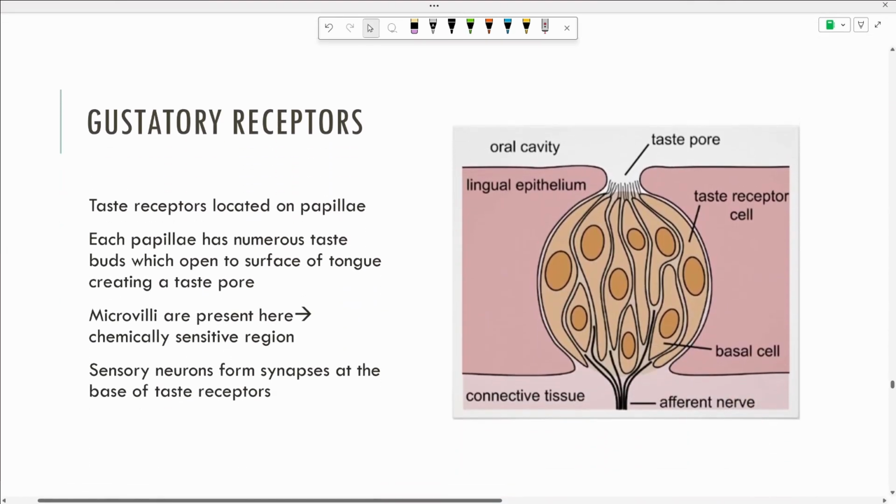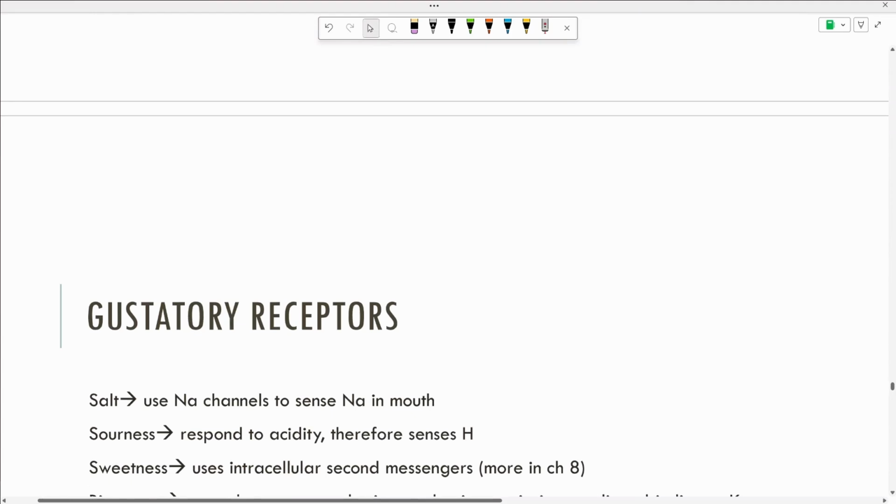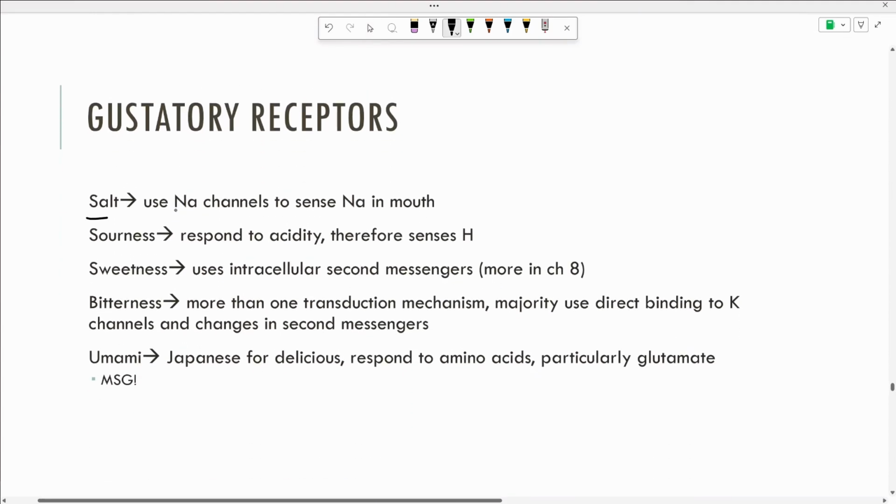So here are the receptors for our taste. We have the little taste pores, and all you're doing is you have pores for different things, and they all have different receptors, and that is what gives you taste. Now, what do they connect to? Salt, obviously, will use sodium channels to sense sodium in the mouth. Very easy. So the food has sodium in it. We taste salty, we'll know it's there.